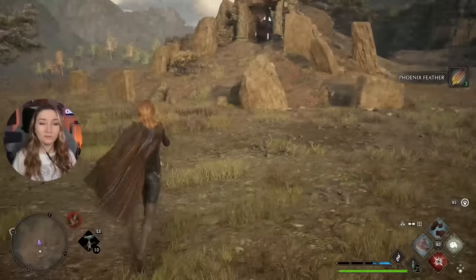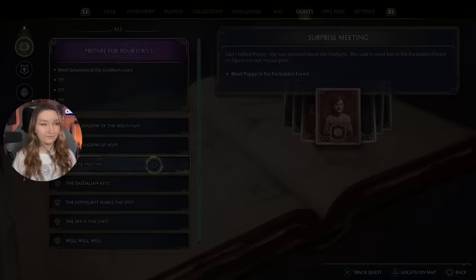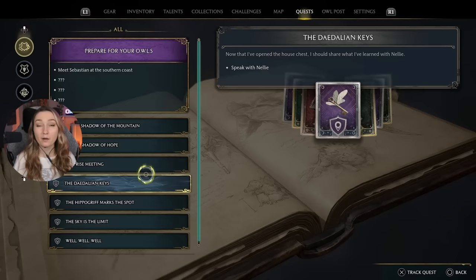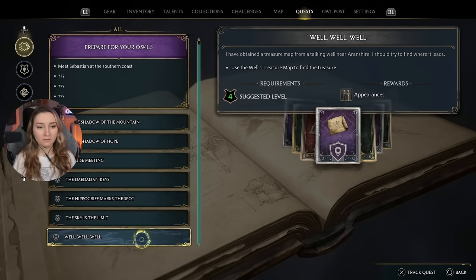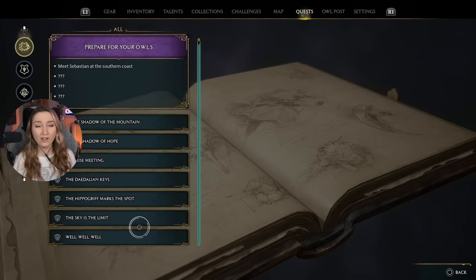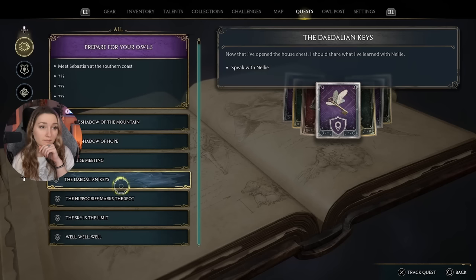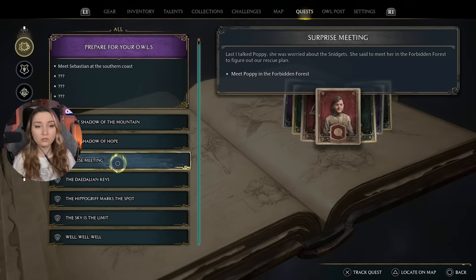Alright, let's do another quest. Let's see what we have. Speaking of animals, since we just rescued a phoenix, I feel like the natural next thing to do is maybe do Poppy's quest in the Forbidden Forest. It probably has something to do with animals and poachers. Oh, we can do this map later. There's so many side things to do right now. I also got another treasure map through a talking well the other day. Speak with Imelda Reyes. That's another broom side quest that I could do since now we're in the more southern part of the map. Speak to Nelly. Oh, I need to go back and talk to her. Okay, but let's do Poppy. Let's do Poppy's quest. My bestie.